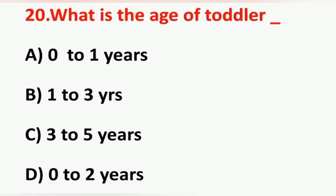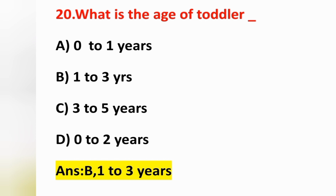And the next question, and the last question in the series: what is the age of a toddler? Options are option A 0 to 1 years, option B 1 to 3 years, option C 3 to 5 years and option D 0 to 2 years. The age of a toddler is option B, 1 to 3 years.